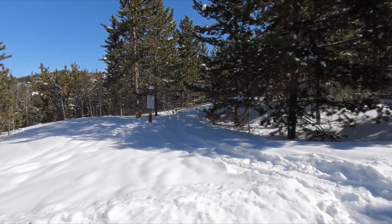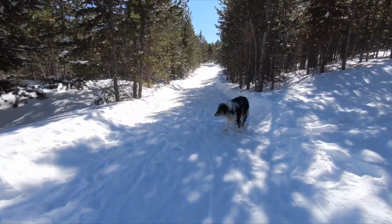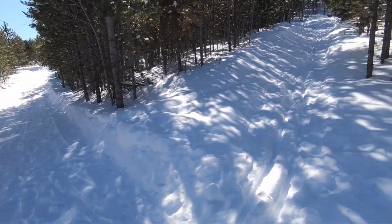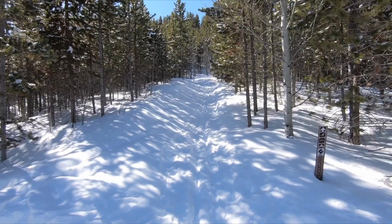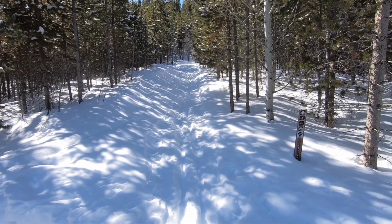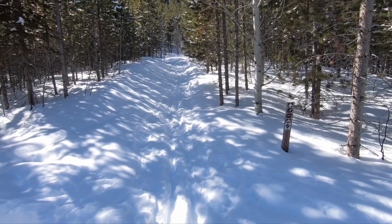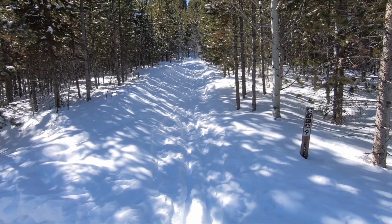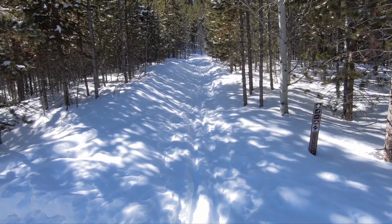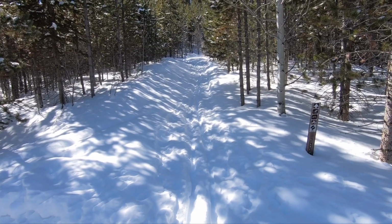So I did make it to Trailhead P, which is this. Which gets even steeper. It is a Black Diamond cross-country ski trail. Not that I'm awesome. I just have the equipment for it, I guess. So, up and at 'em.